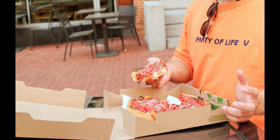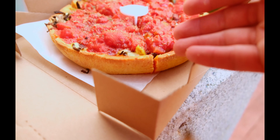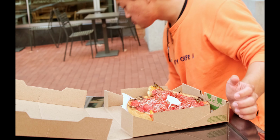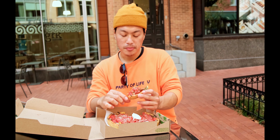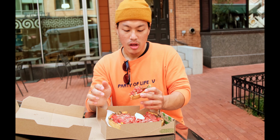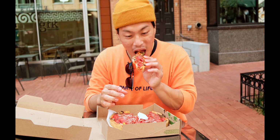I mean, the first thing you get is just tomato. The insane amount of tomato they put on this. Holy crap. It tastes fresher? I don't know. Oh, I love that honey. The honey's so good. I mean, it's good pizza. Like, I just don't think there's anything really that special about it, other than the sauce and the honey. But that's not enough. It's just not enough.